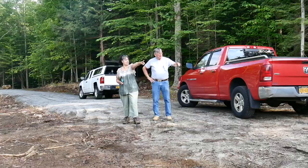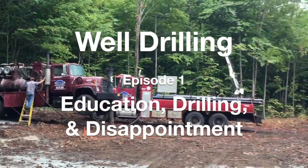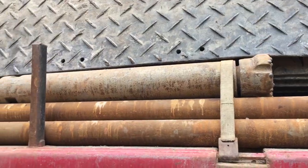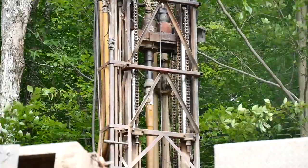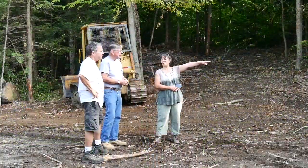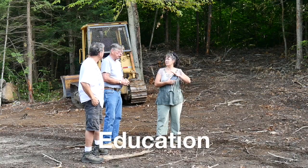So we're thinking up there in the corner, up by that rock. Yeah, that's where we're thinking. I would think so. Now, have you ever drilled in this area before? Drilled a lot.